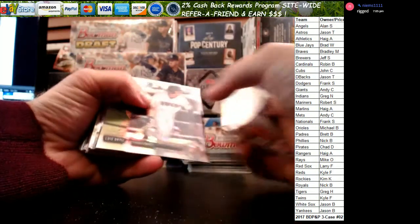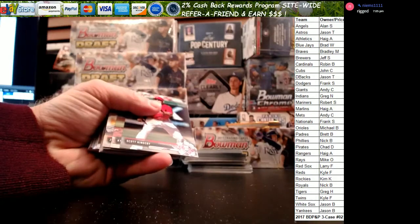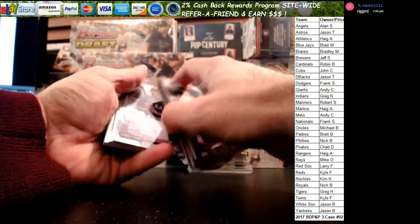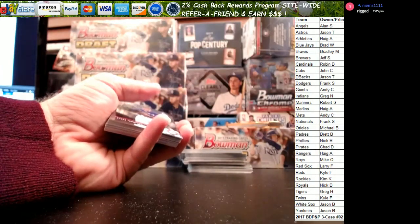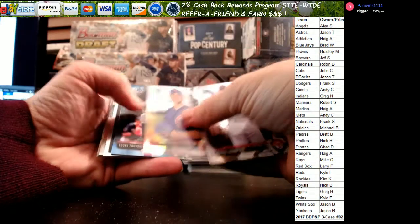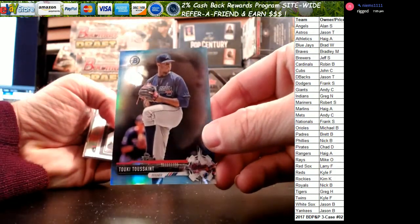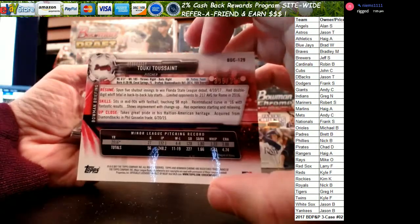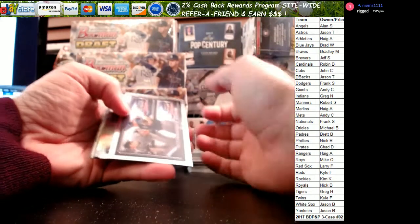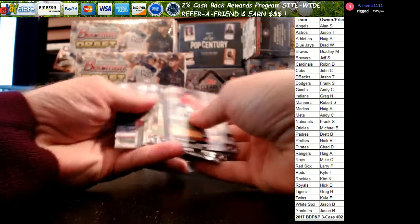Abbott, Tabor, Gonzalez, Smith, Ortiz, Maiton, Tillo, Perez, and Jones. Thompson, Berger, Espinosa, Houck, Clifton, and we've got a Tukey Toussaint blue chrome for the Braves. That is number 399, Tukey Toussaint. Sauer and Schmidt, Tarnoth and Rackett. The rest is paper.